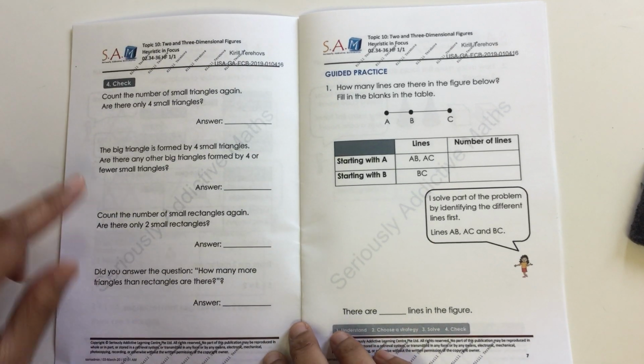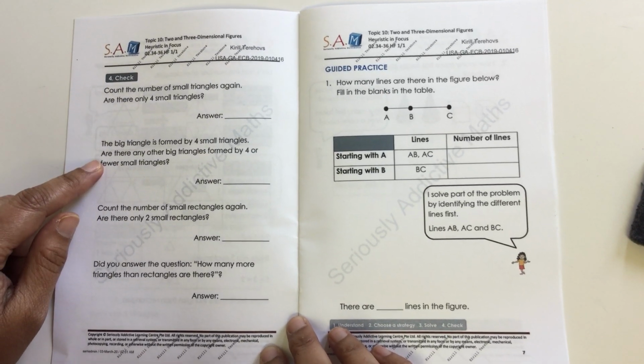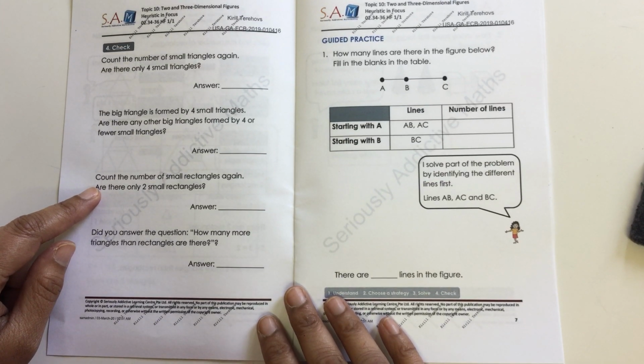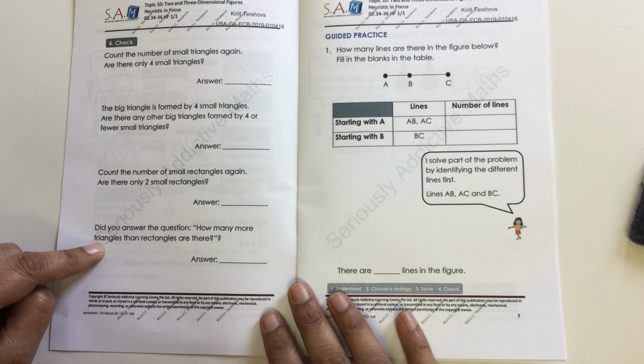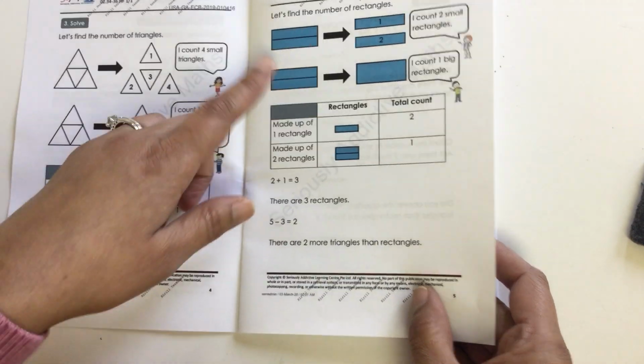So let's answer these reflective questions. Count the number of small triangles again. Are there only 4? We're just checking. Were there 4? Yes, we did check that earlier. The big triangle is formed by 4 small triangles. Are there any other big triangles formed by 4 or fewer small triangles? No, we just saw that those 4 small triangles made the bigger one. Count the number of small rectangles again. Are there only 2 small rectangles? Yes, we only saw 2. Did you answer the question how many more triangles than rectangles there were? Yes, because there are 5 triangles minus the 3 rectangles.